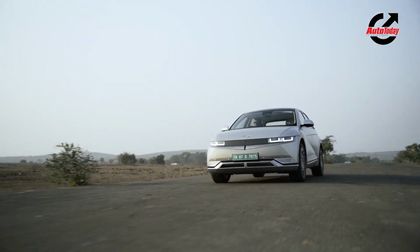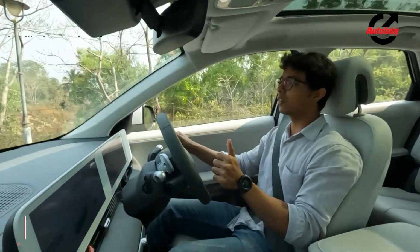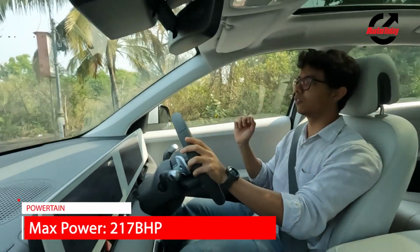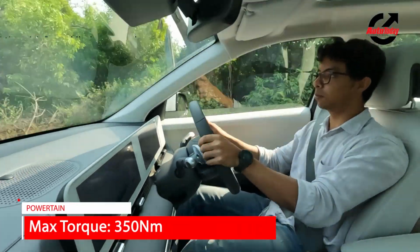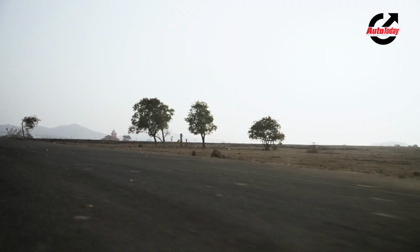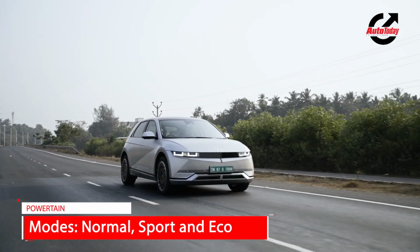So I have been driving the Ioniq 5 and in terms of numbers it gets a rear wheel drive motor which is 217 bhp and 350 Newton meters of torque. It is quite enough because the moment you mash the pedal, the car just takes off like anything. 0 to 100 is 7.6 seconds. It is quite quick.